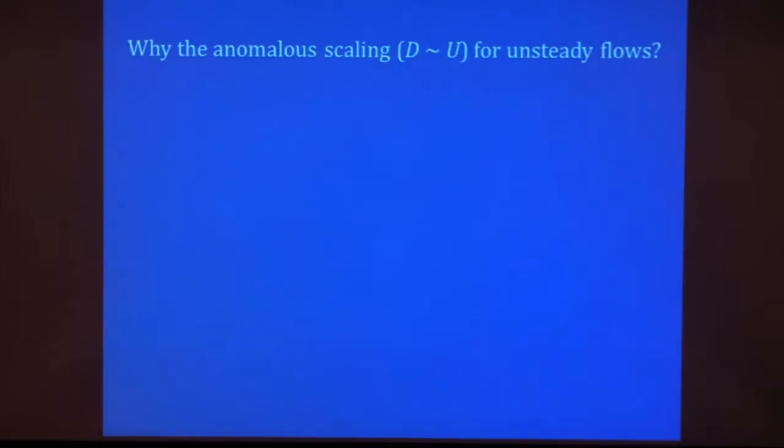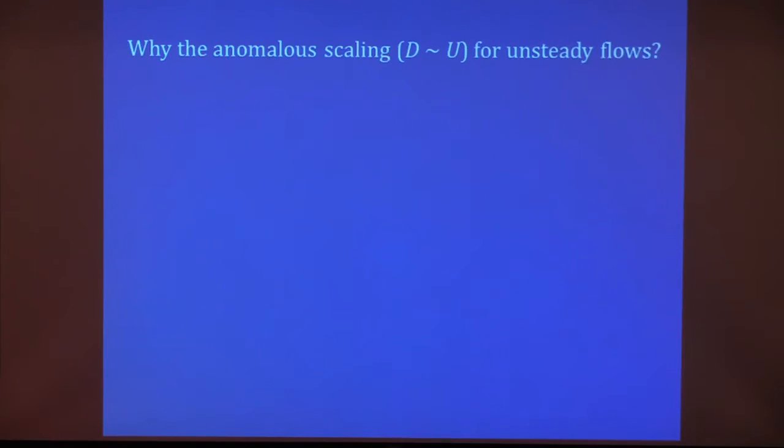So the last thing I'll end on with this is trying to motivate why you get this linear scaling. I want to give two hokey arguments for it, each of which is incomplete and wrong in some way, but gives the right answer.